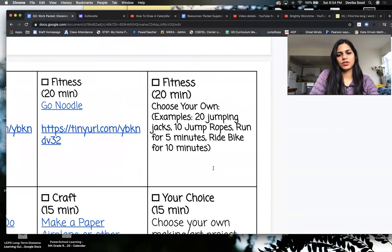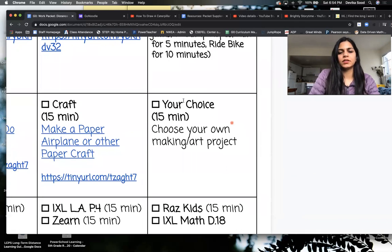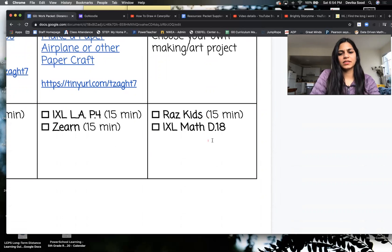Next, fitness, choose your own. You could do 20 jumping jacks, 10 jump ropes, run for 5 minutes, bike ride for 10 minutes. Create your own fitness activity. Draw your own making or art project, and RAZ Kids and IXL. IXL is D.18 for math.